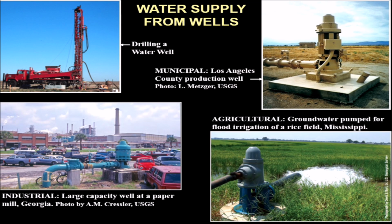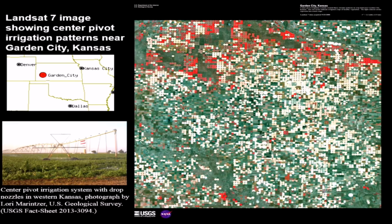Most of the water withdrawn for groundwater use really goes into irrigated agriculture. And we could see this pretty well in a Landsat image from the area near Garden City, Kansas, which sits on the High Plains Aquifer. Most of these little circles are center pivot irrigation systems. Most of these are a 1/4 mile in diameter, and most of these, if not all of them, are supplied by groundwater. Extensive withdrawals from the underlying aquifer.